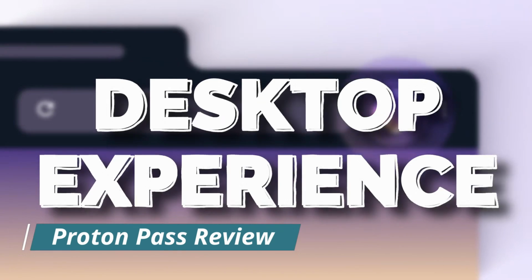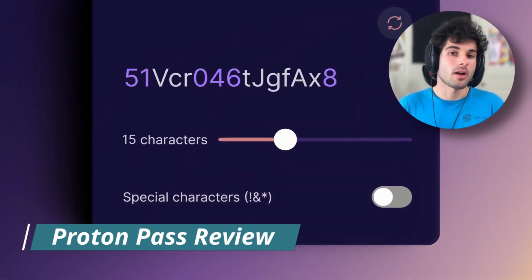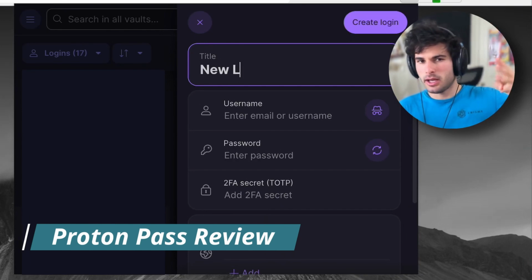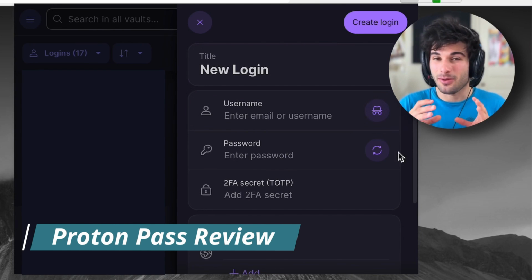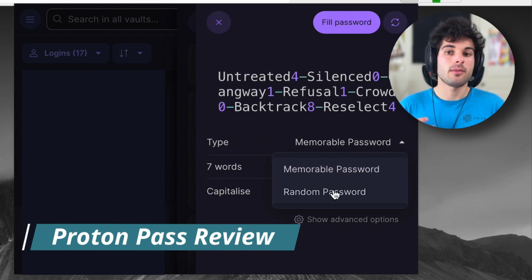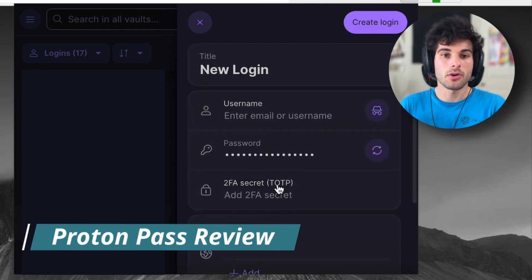Now the most notable thing right out the gate is Proton Pass is extension only on pretty much all desktop browsers. Now you might be screaming, well Henry, Proton Mail, Proton Drive, Proton Calendar, none of them have desktop clients and just run in your browser. But that's actually what's different here. This isn't actually a website or a web app. It's literally just the extension. I'm used to the more traditional password manager experience where you have a dedicated program.